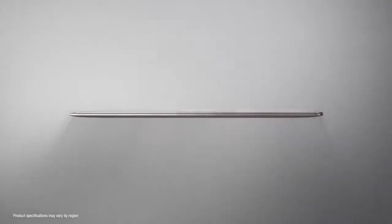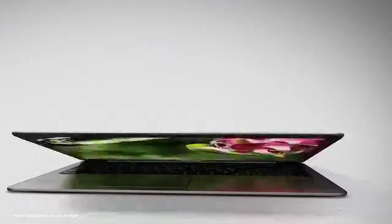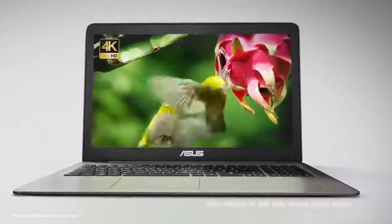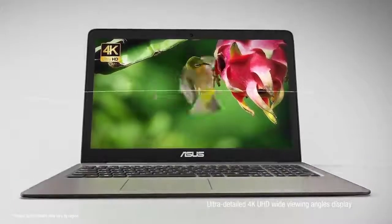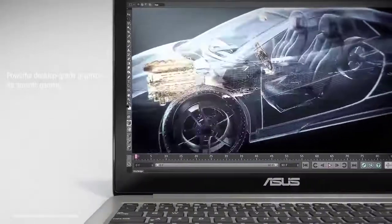From the design perspective, the ZenBook UX330UA's silver aluminum alloy deck feels nice and modern, and the machine offers a durable feel that is good for the price. Its lid features one of ASUS's circular designs, with a series of etched-in curves.